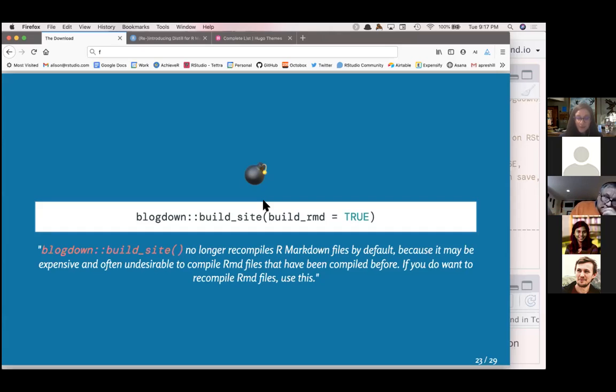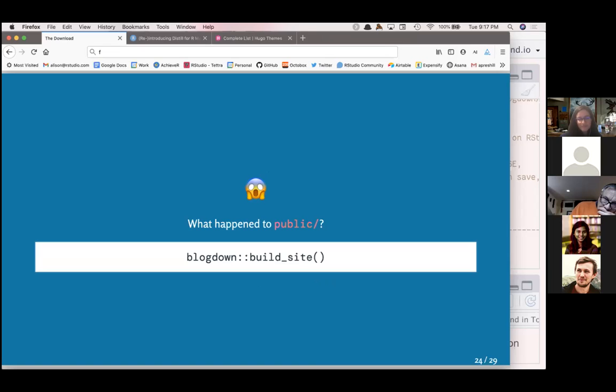So this is a really important one for me, but I recognize that it's also important sometimes to be able to rebuild everything at once and just torch the whole site and rebuild it. So you also still have that option. If you're an old school blogdown user like myself, you might be wondering now when I render my site, what happened to public?